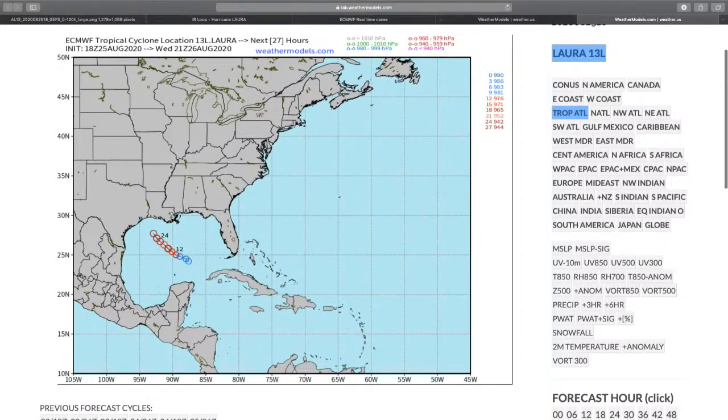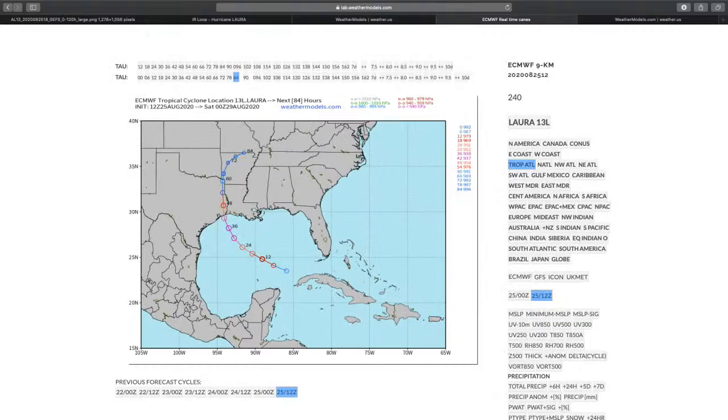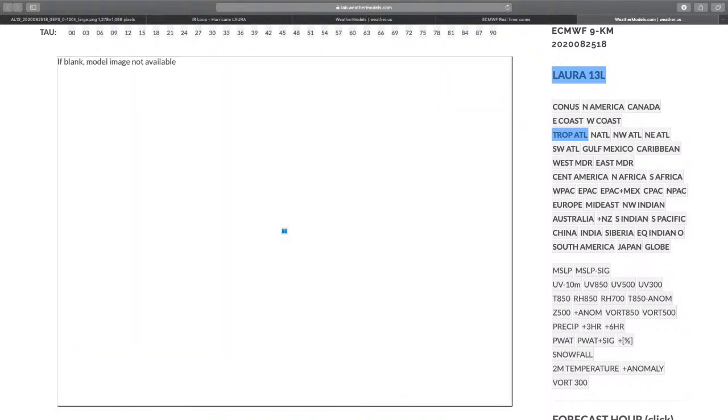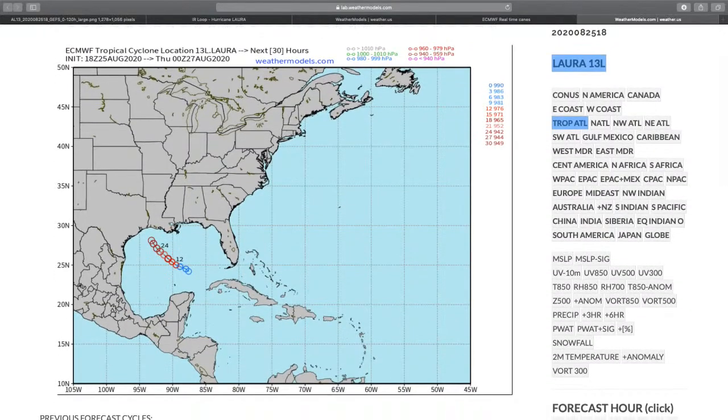This is the 18Z run. We'll see if I can compare it to the 12Z run for you, just to get a good idea. This run too, also looking pretty impressive with the low thus far. 942 pressure by 24 hours. So here we are out to hour 30. This would be tomorrow evening. We're looking here at 7 p.m.